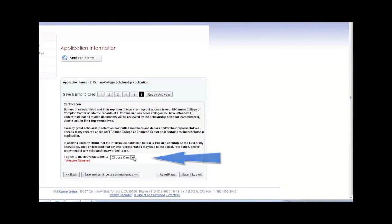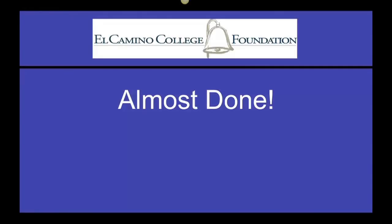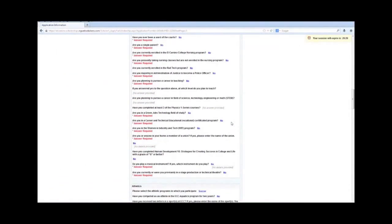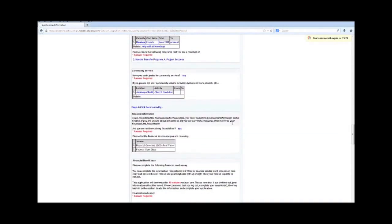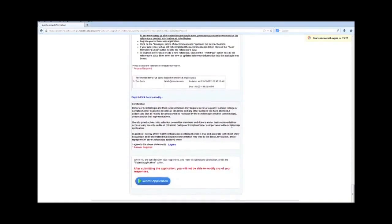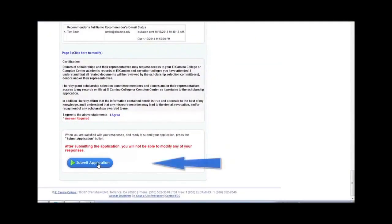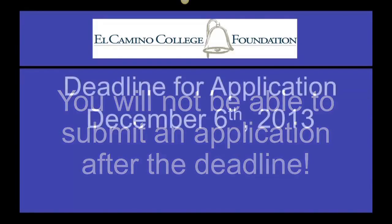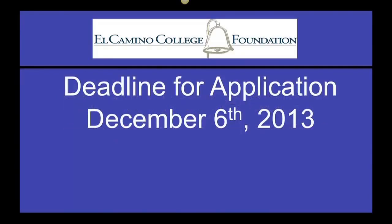Page 6 is your certification. All you have to do here is read the certificate statement and click to agree. But you're not done yet. Click on the Review Answers page and scroll down to review your answers. If you need to make changes, click on the appropriate page link to return to that page. When you're satisfied with your responses, press the Submit Application button. Remember, you will not be able to modify your responses after submitting the application. That's the end of your scholarship application.